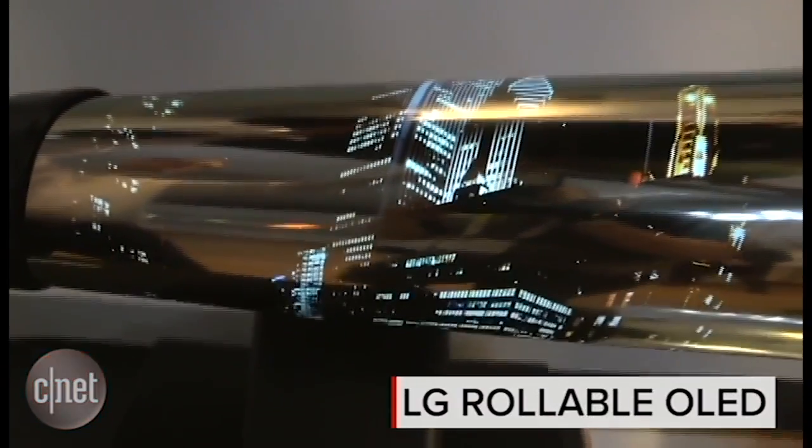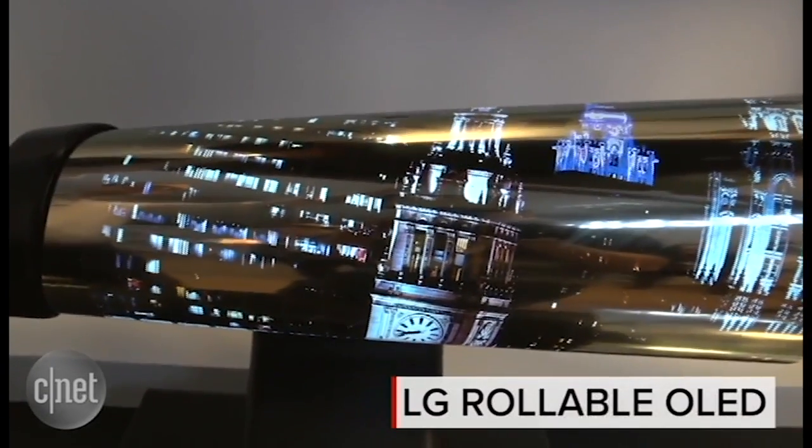The most audacious thing we saw rolls up like a piece of parchment paper. Yes, the LG 18-inch rollable display, like nothing I've ever seen. The cool part about it is that it's OLED, so organic light emitting diode displays can be rolled into this shape because they're extremely thin. This thing is, I want to say, 0.18 millimeters thick, just about thick paper.